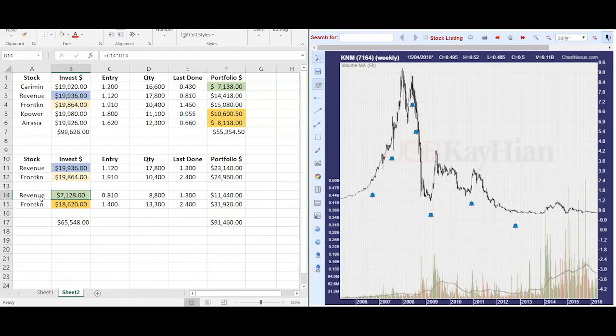So let's take an example, you put it back into Revenue. That means you have got 2 Revenue positions. The first one was the one you caught at a high at 1.12. Your 19,000 is still there, and then you reinvest the money that you sold Keramine into Revenue. So you buy more Revenue at 81 cents. With 7,000 ringgit, you can buy about 8,800 units of it.